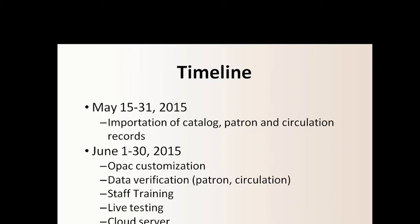And then from June 2015, there was an OPAC customization and data verification. We had a staff training during this period, and there was a live testing as well. And then we had to put the server in the cloud, on the Amazon web server, because my department head said we don't store or house servers locally, so we have to put them in the cloud.